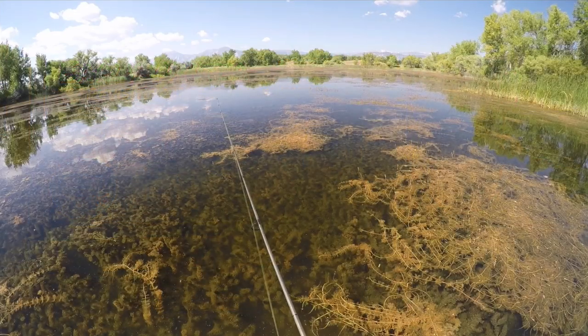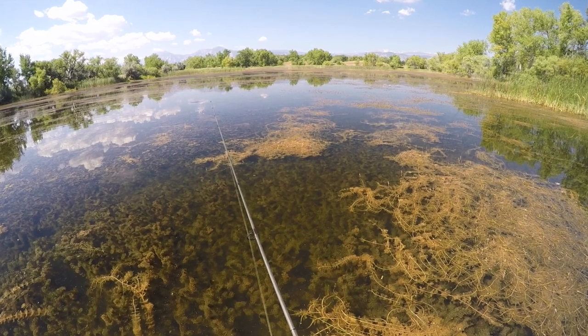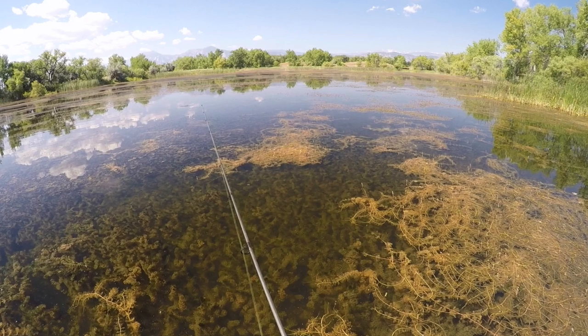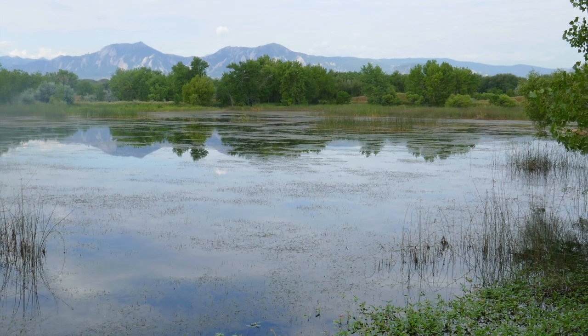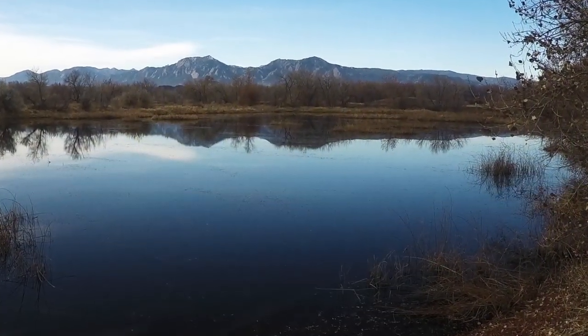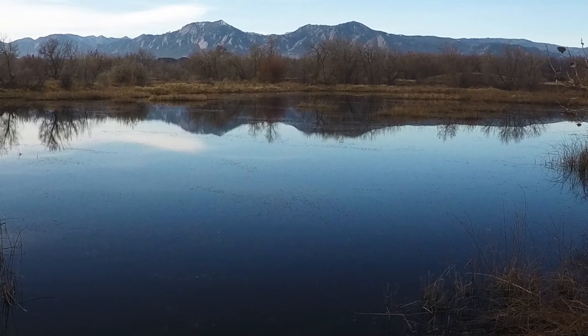What makes this water type a challenge to fish is the sheer amount and density of vegetation. A quick look would suggest that the whole pond is bassy, and it pretty much is. The trouble is getting to them. But with the onset of winter conditions, fish habitat begins to consolidate. The vegetation has died back quite a bit, but the pond still remains quite weedy. Just the type of water that I've often avoided in the winter.